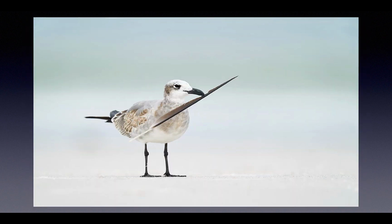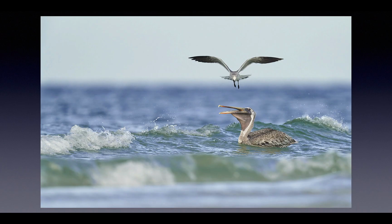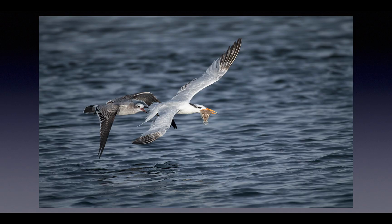This is a young laughing gull with an adult primary feather, and you'll hear this a few more times in today's video: the best way to improve your photographs at the beach is to get your butt on the ground. Laughing gull trying to grab a fish from probably a 2-year-old brown pelican, and a laughing gull molting into first winter plumage, chasing an adult royal tern that just caught a nice flatfish.